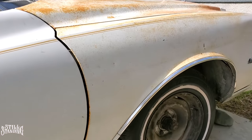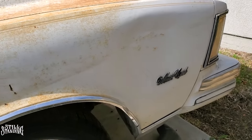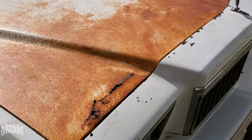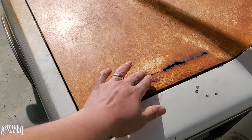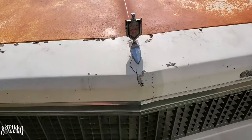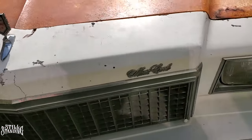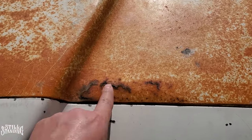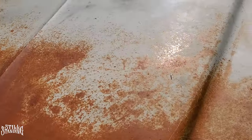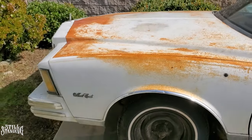So it looks like this side has a dent right here. There's a dent right there. Can fix that. The hood needs to be cut out and replaced. Header panel here is cracked. See if I could fix that, or I could probably buy another one. Same thing right here. Other than that, everything else is surface rust. Can be fixed. So let's look at that interior right now.